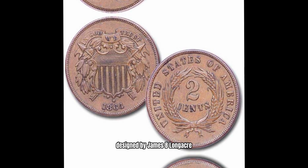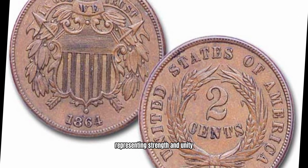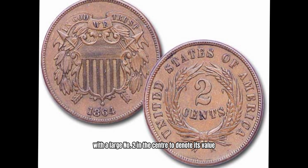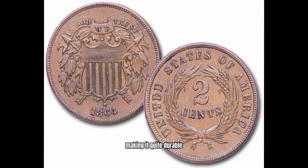Designed by James B. Longacre, the chief engraver of the U.S. Mint, the 2-cent coin featured a simple yet powerful design. The obverse side showcases a shield with arrows and a wreath, representing strength and unity. The reverse side is just as bold, with a large number 2 in the center to denote its value. The coin was minted primarily in copper, making it quite durable.